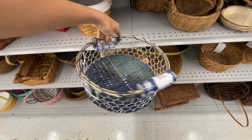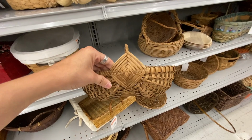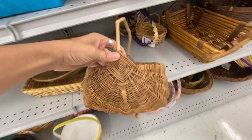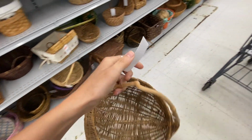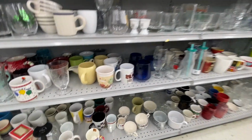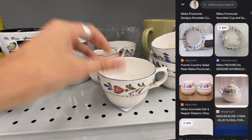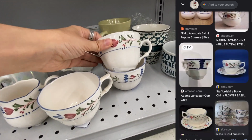I was obsessed. And then this cutie little basket behind it with a little triangle square weave. Oh my god. And then I also found this one with a similar weave, and it was only $1. Anyways, make sure you are going back over and combing through areas that you've already checked, because these sell for a really good price and I did not see them the first time.